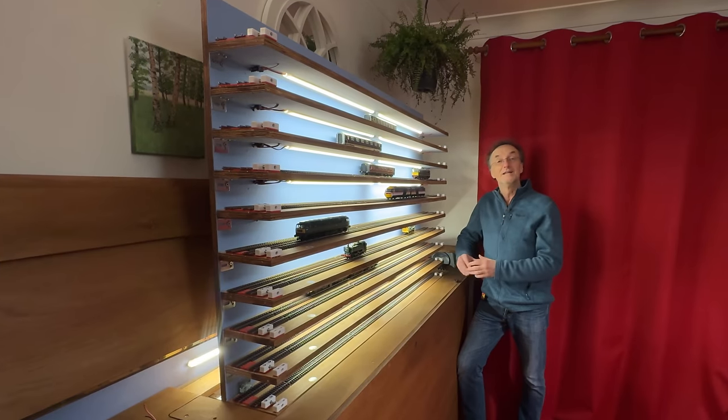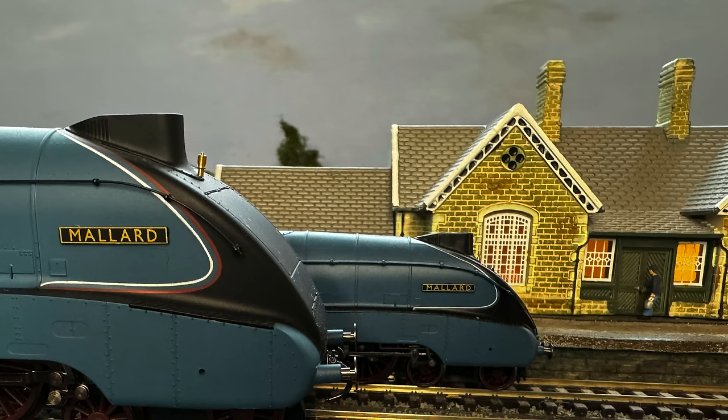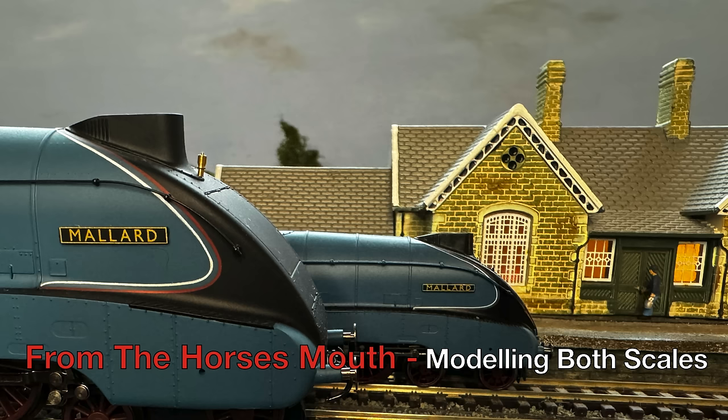They do say time flies when you're having fun. Because TT 120 scale is back on the UK market after almost 60 years. Well, 12 months on, having modelled 00 and TT 120, has it been worth it? Which would I go with now?